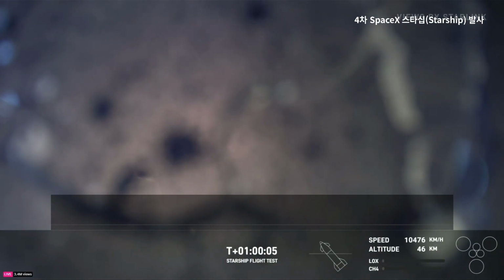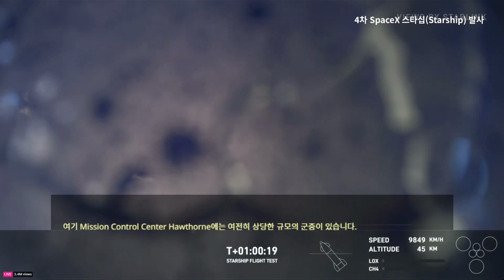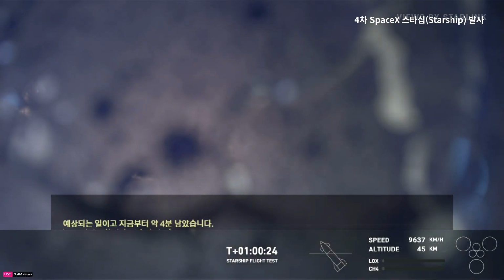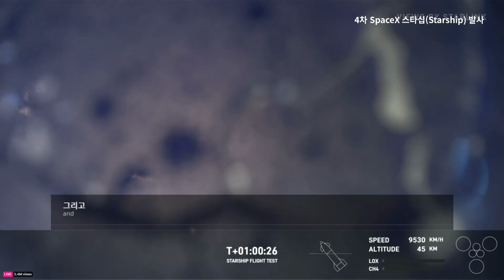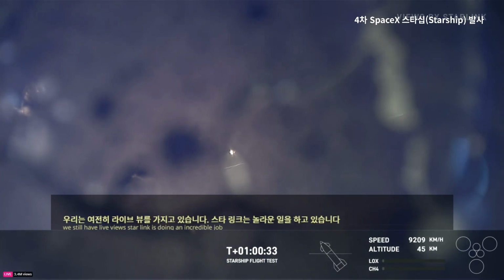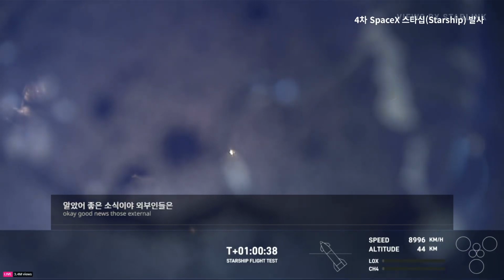We are still going. And the teams here at SpaceX are excited, as you can tell by the cheering behind us. There's still a sizable crowd here at Mission Control Center, Hawthorne. A splashdown is expected in just about 4 minutes from now. And we're still moving. We still have live views. Starlink is doing an incredible job. Maximum entry dynamic pressure. External temperatures are dropping. Okay, good news. Those external pressures are dropping.